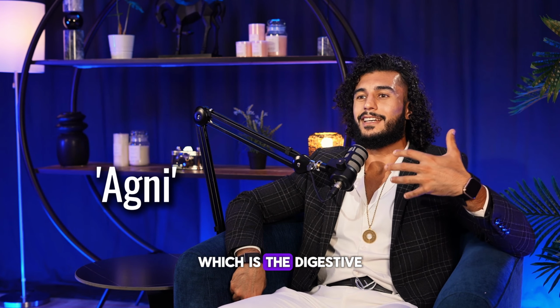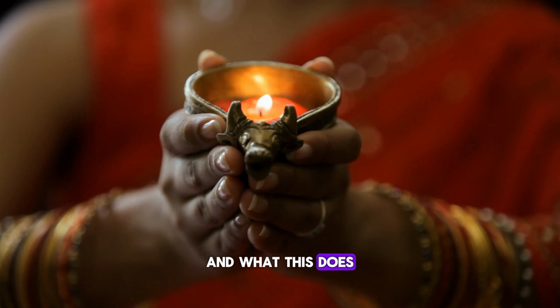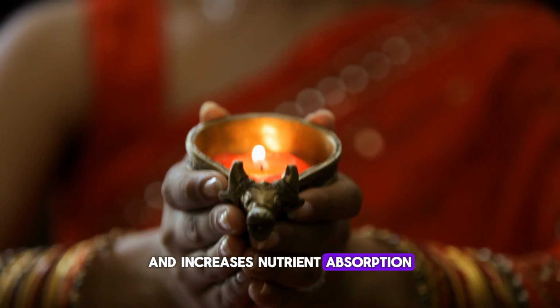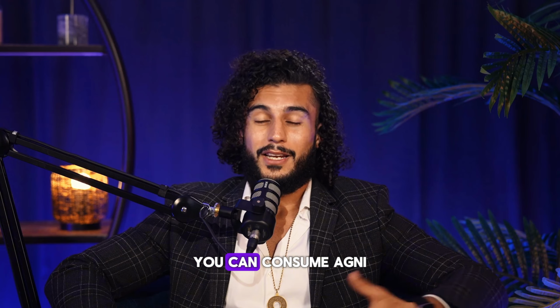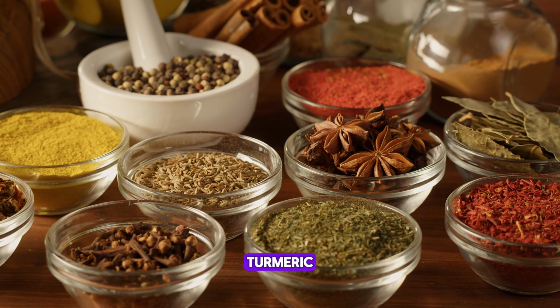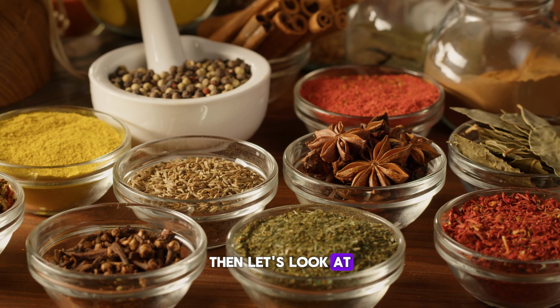Then there's this whole concept of Agni, which is the digestive fire in Ayurveda specifically. What this does is it increases our metabolism and increases nutrient absorption. To increase your Agni, you can consume Agni boosting foods, which are ginger, turmeric, and cumin seeds. All of these promote metabolic health. Then let's look at something from the West, which is resveratrol.